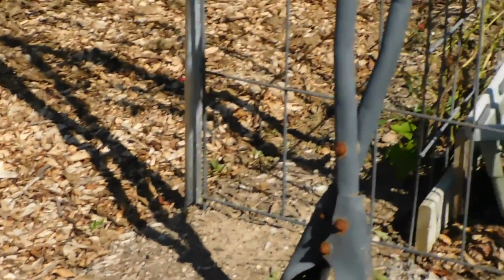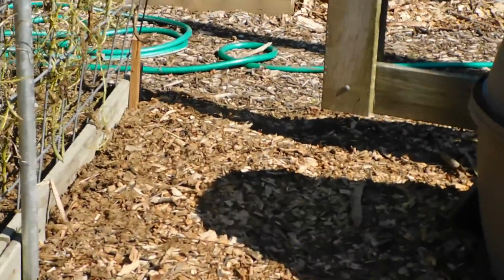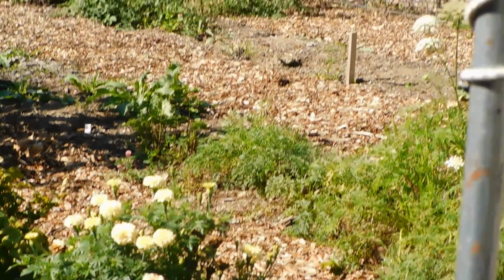And that's it. That's our garden area. Daryl's taking a lot of that mulch that you saw from the piles and redoing the pathways here in the garden. And that's what keeps it. We're down to minimal for weeds.